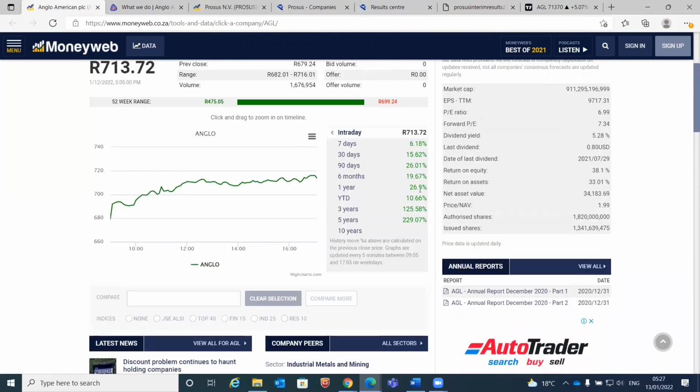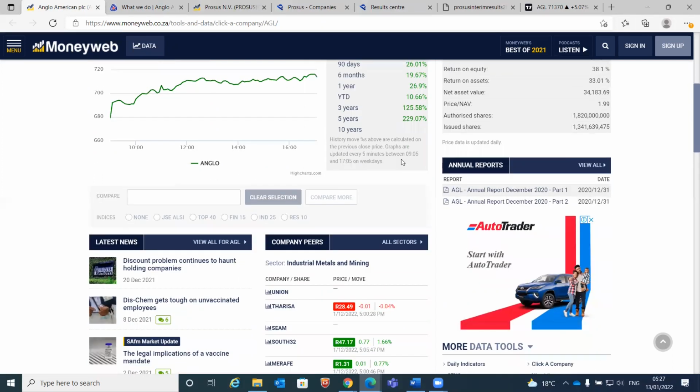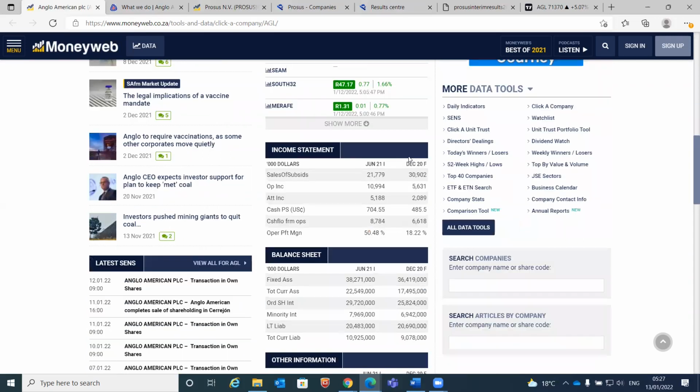And then we can also see that over the period of a year, the share price grew by about 27%, and year to date, meaning since the beginning of the 2022 trading year to today, the stock is up by about 11%. So that is good. We are happy to see that we're investing in a company that has a growing share price, meaning that the value of our investment is going to grow.